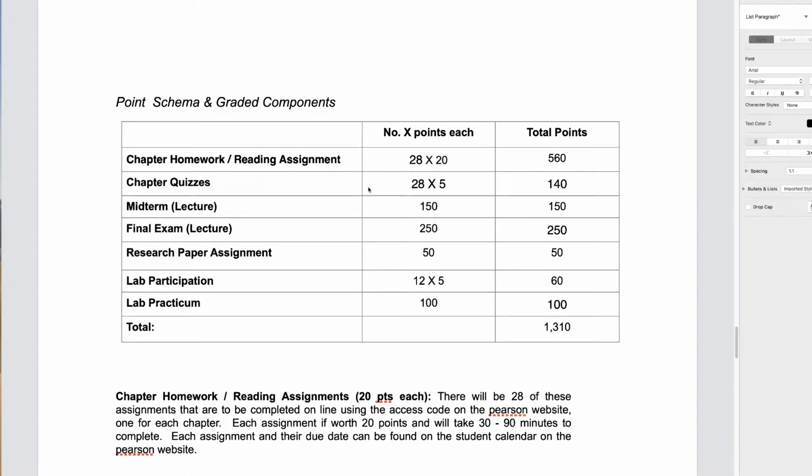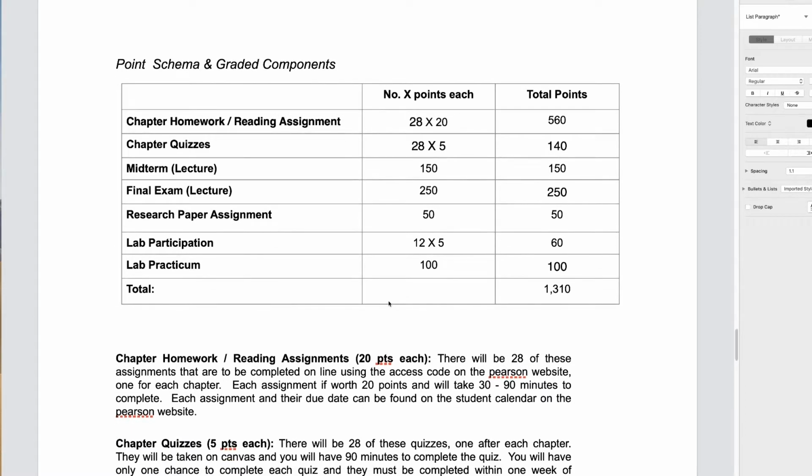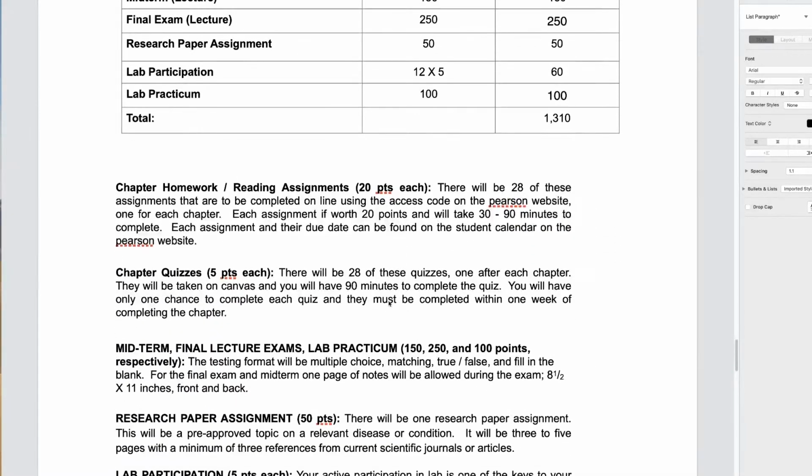There'll be chapter quizzes. Again, those are in Canvas, and there'll be a 5-point quiz at the end of each chapter. You have a midterm worth 150 points, final worth 250 points. Research paper is going to be assigned, which is worth 50 points. Lab participation. I'm not quite sure how we're going to do that yet, being online. That may change. But for now, it's 5 points for every lab we discuss, and those 12 labs for the entire semester. Lab practicum is 100 points, giving a total of 1,310 points.